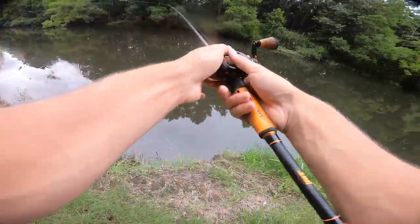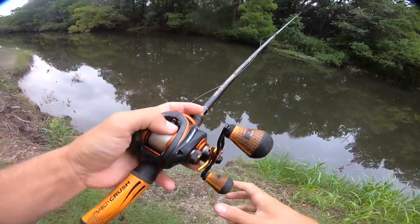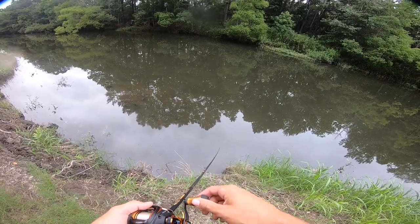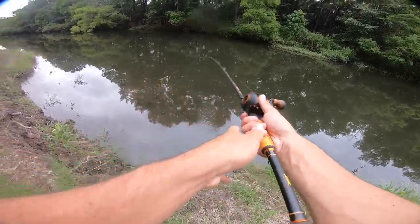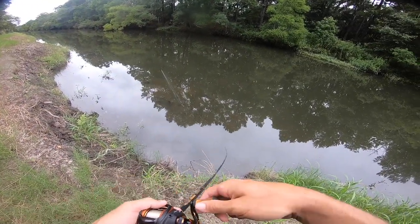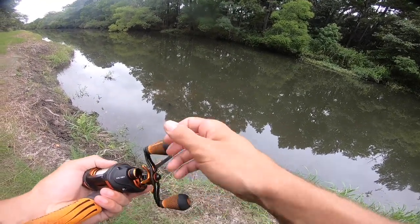Another thing you can do to cover the middle of the water column is just throw it out there and reel it in. These legs are still going to be kicking on the stroker craw. It looks like a tiny baitfish, or a little craw, whatever they think it is, swimming through the water. That's another way to catch fish.